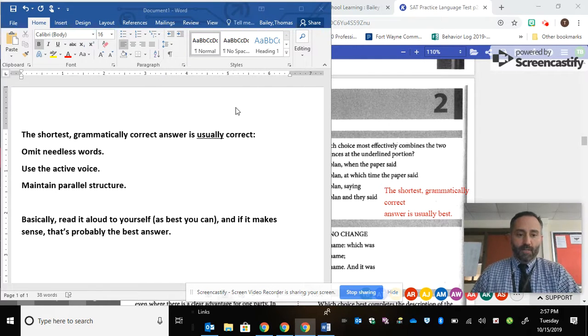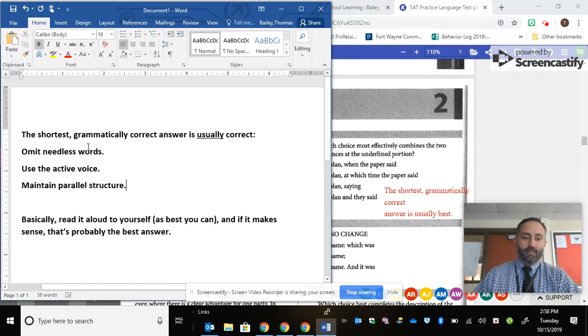All right, so one of the major categories of questions that my students got wrong all had to do with this concept that the shortest grammatically correct answer is usually the correct one when you have to revise sentences on the SAT. And that goes back to a few concepts that we taught before, like omitting needless words. If you don't need to say it, then don't.